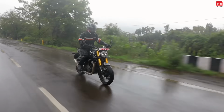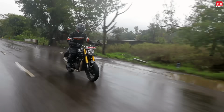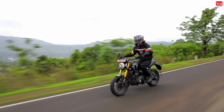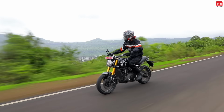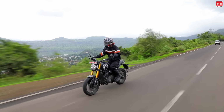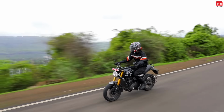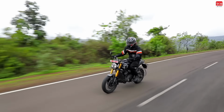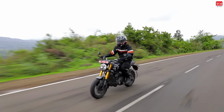Now, when you pull on the accelerator, you will notice the vibrations do kick in. After about 5000 RPM is when you start noticing the vibrations, and above 6000 they become very apparent. So that is something that maybe Triumph can tweak and make a little smoother, but normal day-to-day riding will not be a problem on this. It will be absolutely smooth.